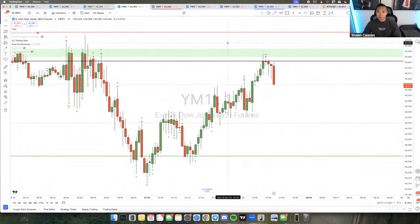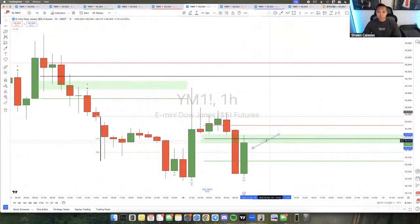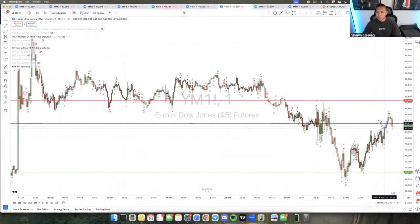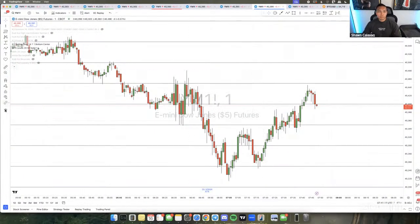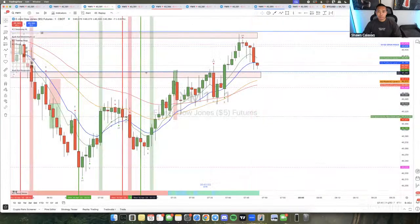All right, so we got a top rejection right here off the point of control in the 1 minute. We got a top rejection right here on the 30-minute. We have a top rejection right here on the 1 hour. We don't have anything on the volume profile yet, but if price does stay below here, we may have a break and retest. We don't have anything here on the clean chart yet, but again, we may have a break and retest of this level. We do have a rejection right here off the 5-minute resistance. So the sells here could possibly be good.